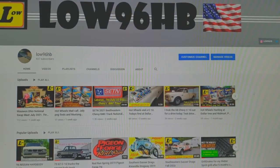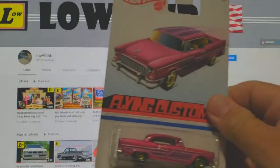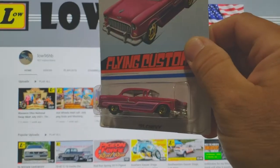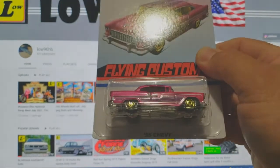Picked up a Flying Custom here. Got the 55 Chevy. Wish that would have been a different color. If I could find another one, I may change that myself, but that's a really good looking cast.